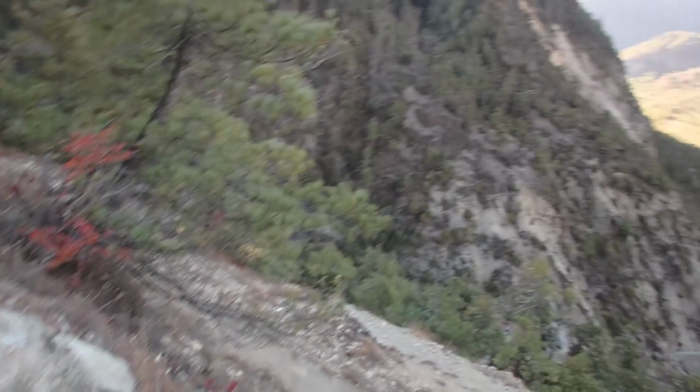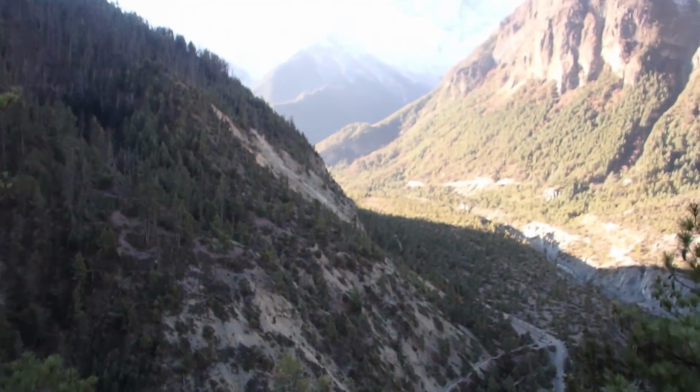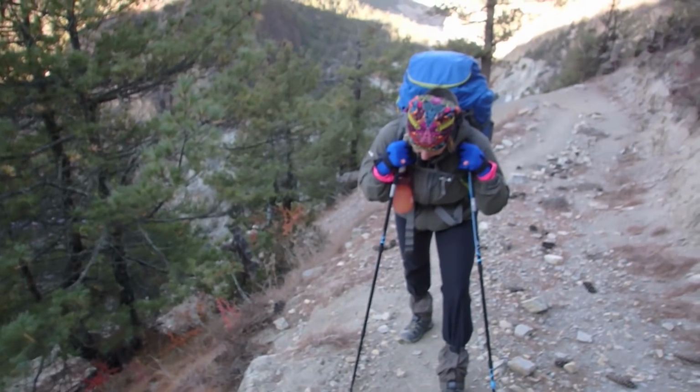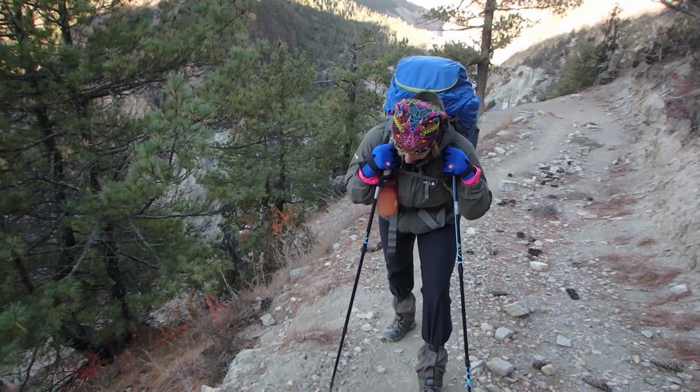This small painting is one of my favorites out of them all, and it has a lot of emotions attached to it, because on this day we had just finished a really hard climb. We were climbing up a really steep hill and the elevation was quite high already, and we were panting and the pace was really slow, and we were walking on quite a leveled path.